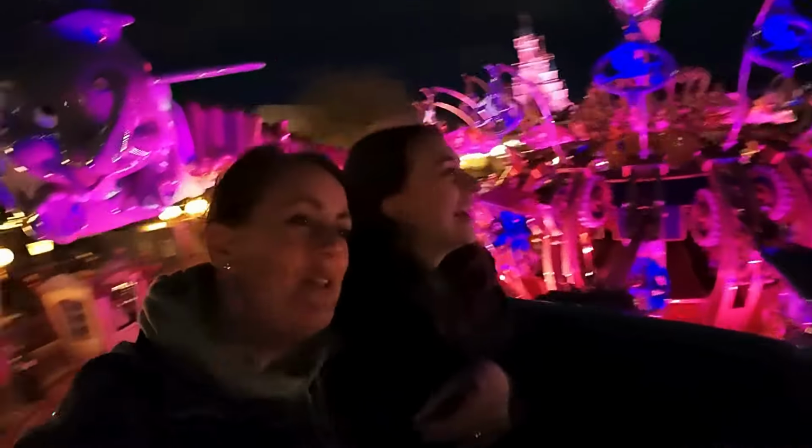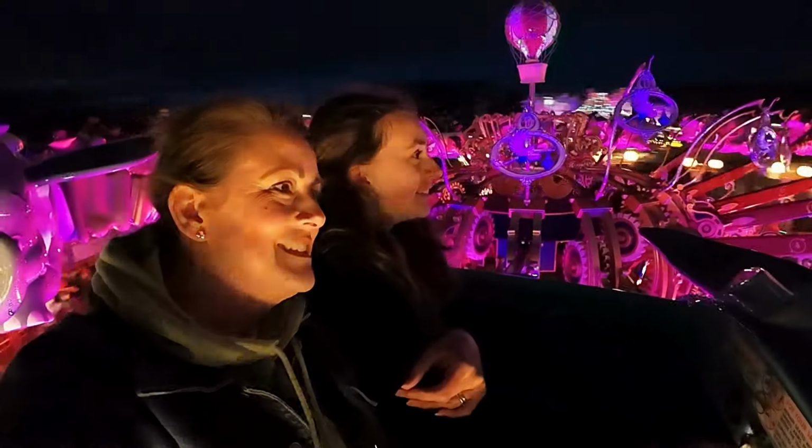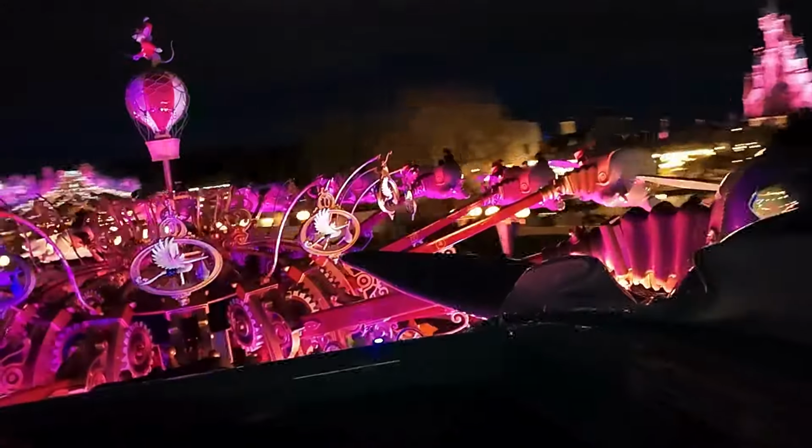Loving life on Dumbo. Loving Emily jumping me up and down on this. It's a bit more scary in the dark. This ride is definitely a little bit more scary on the night. I don't like things in the dark too much. It's nice to see the pretty scenery. It's a bit chilly up here tonight. Freezing.